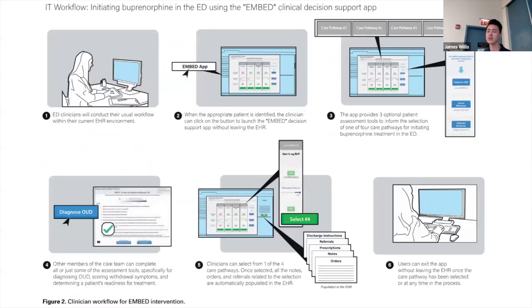So they built an app that was integrated into the sidebar of Epic, and clinicians would open up the app so they didn't have to alt tab out. What it did was it identified appropriate patients, it avoided workflow disruptions, and it streamlined documentation so that clinicians were able to do everything all from one window. And it also helped them understand the treatment process.